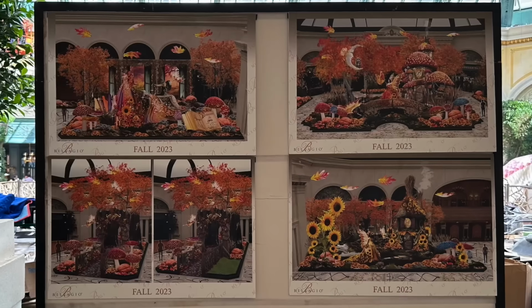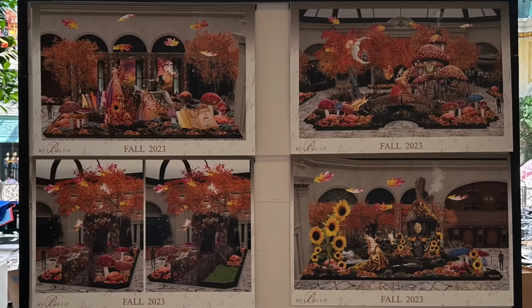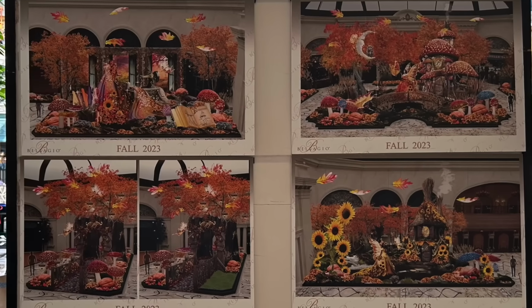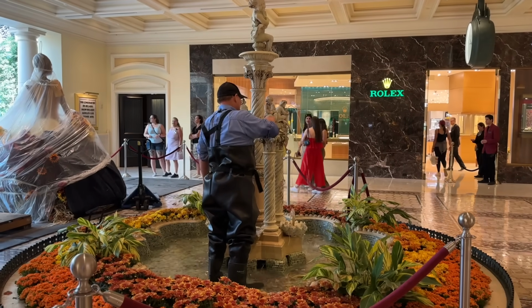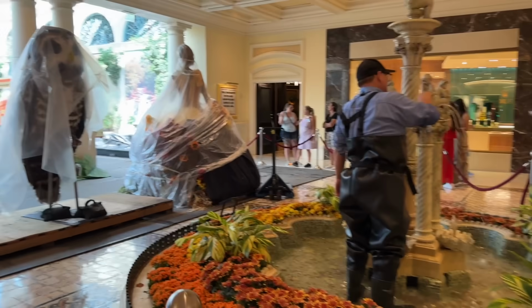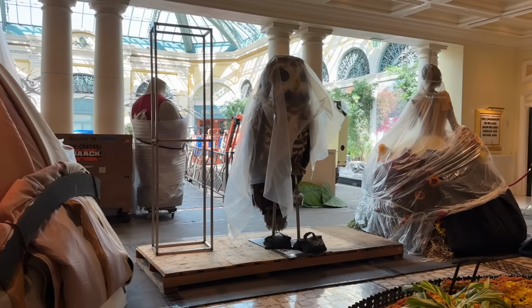From the renderings, looks like we are in for toadstools, sunflowers, and lots of fall foliage. On the lobby side, the fountain is already dressed for fall, and there are several large figures from the new design staged and waiting to be installed in the beds.